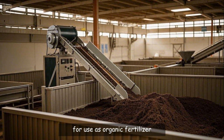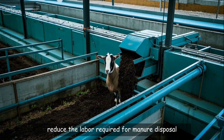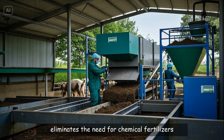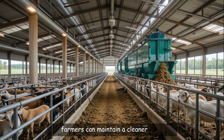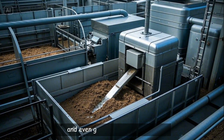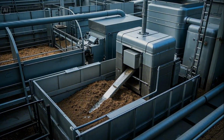These machines can quickly collect, transport, and spread manure across the farm or process it into compost for use as organic fertilizer. Not only does this reduce the labor required for manure disposal, but it also eliminates the need for chemical fertilizers, which can be costly and harmful to the environment. By using manure management equipment, farmers can maintain a cleaner farm, reduce environmental impact, and even generate extra income through the sale of organic fertilizer.